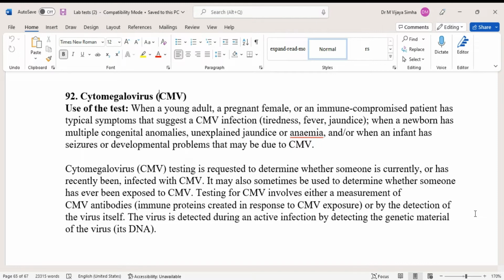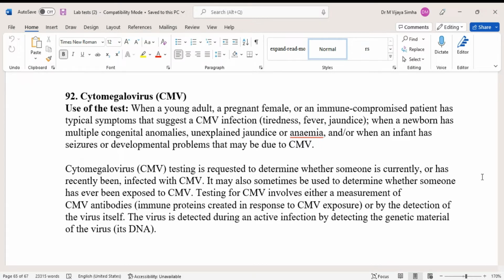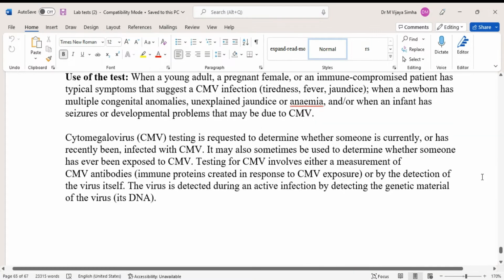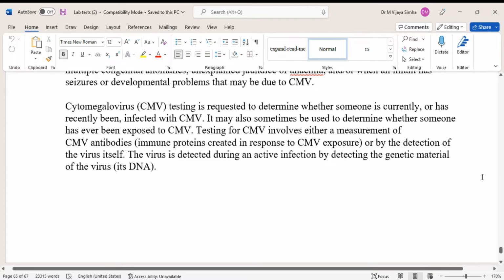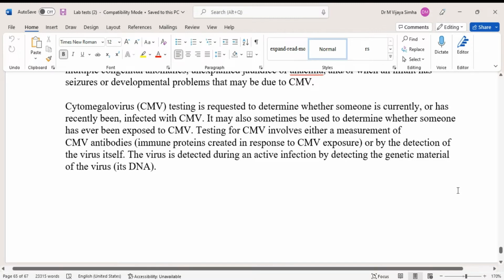Cytomegalovirus testing is required to determine whether someone is currently or has recently been infected with CMV. It may also sometimes be used to determine whether someone has been exposed to CMV. Testing for CMV involves either a measurement of CMV antibodies or detection of the virus itself. The virus is detected during an active infection by detecting the genetic material of the virus.